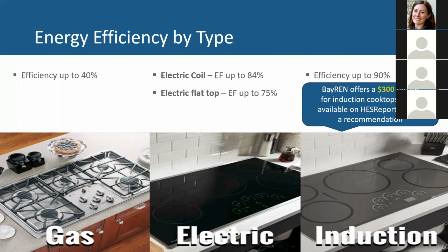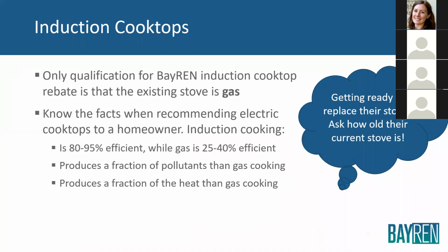For the efficiencies of each cooktop type, gas can be up to 40% efficient, electric coils can reach up to 84%, and flat tops up to 75%, and then induction cooktops can reach up to 90%. And BayREN also offers a $300 rebate for induction cooktops, and it can be a recommendation inputted on homeenergyscorereport.com or HESreport.com.